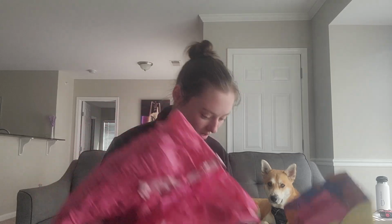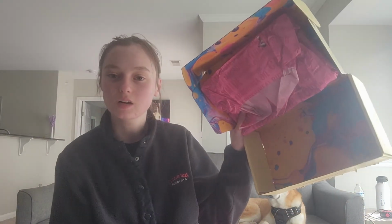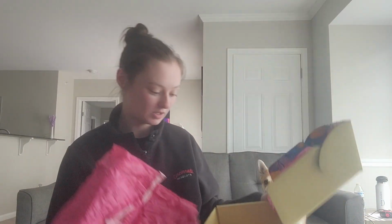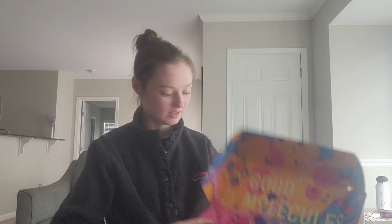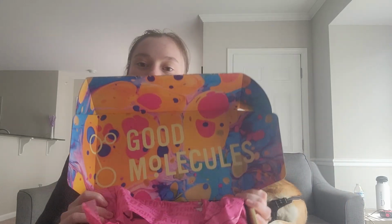And I think that's all we have in the package here. Again, a really colorful box. I'll probably reuse this box. I do ship some things on eBay every once in a while, or even just Facebook Marketplace. Or heck, even this is a pretty cool graphic right there for Good Molecules. So I might even keep that. I don't know. But yeah, a lot of reusing at this household.